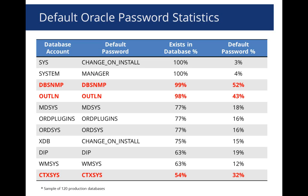We only took the standard database accounts. The third column shows how often we find that database account, and the last column shows how often it has a default password. There's a SYS and SYSTEM account, which are the root accounts for the database. Almost every DBA changes those. Very seldom do we ever find a problem.